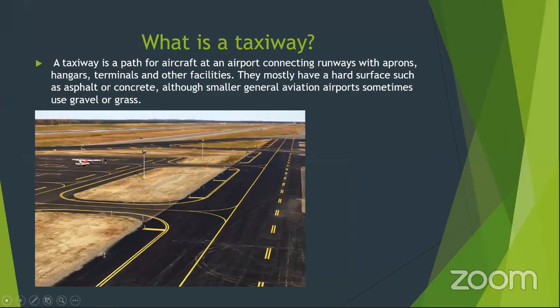So what is a taxiway? A taxiway is a path for aircraft at an airport connecting runways with aprons, hangars, terminals, and other facilities. They mostly have a hard surface such as asphalt or concrete, although smaller general aviation airports sometimes use gravel or grass.